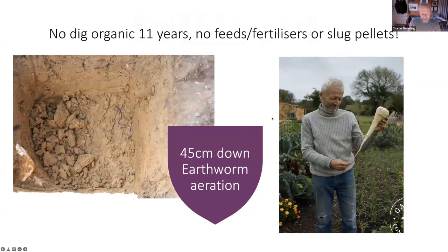So sometimes I'll dig a hole just to have a look. And in the case on the left, that was actually in my previous garden, which was clay. And at 45 centimeters down, we found a lovely array of channels, holes made by earthworms mostly. Now that's just the bit we can see. But I was reassured, because that soil had been in bad condition when I took it over 11 years before that.